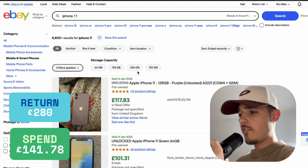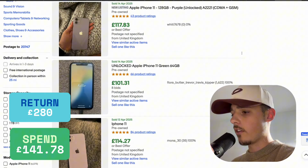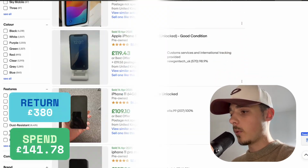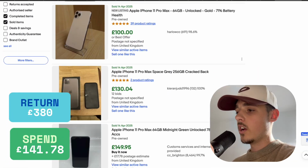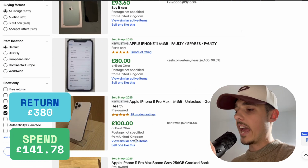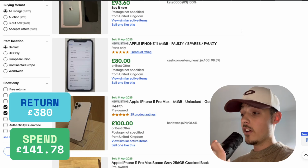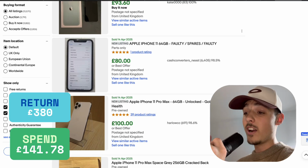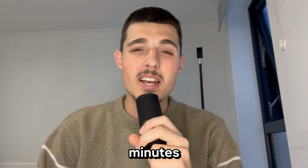So in terms of iPhone 11's in good condition, I've actually sold quite a few of these recently, so I know what they go for. It's about 100 to 120 pretty consistently. As you can see here, the eBay sold listings reflect that. You know, there's some up at 130, but realistically, I think you're going to get 100 to 120. So paid this much and we're going to return 100 to 120 on that iPhone 11. Cannot complain whatsoever.